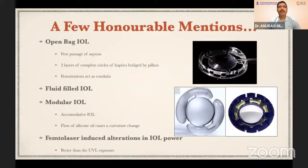There's a concept called the open bag IOL. And this comes from a thought that we have seen that if there is a free passage of aqueous into the capsular bag, it leads to less PCO formation later. So what this open bag IOL does is, it has 2 layers of complete circles of haptics bridged by vertical pillars in between, which act as conduits for the fenestrations. They act as conduits, and they allow a free passage of aqueous into the bag.